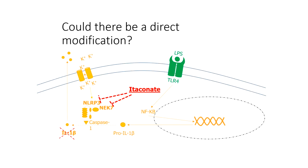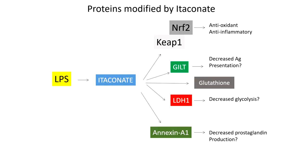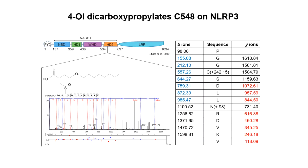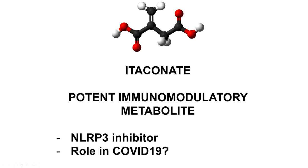And as I said earlier, going back to this earlier slide, all these proteins get modified by itaconate on cysteine, and that suppresses inflammation. And now NLRP3 is being modified. And that's suppressing inflammation. That's the mass spec of that profile. We got the cover of Cell Metabolism with our paper about 4 months ago. So itaconate targets NLRP3, a very important anti-inflammatory metabolite.